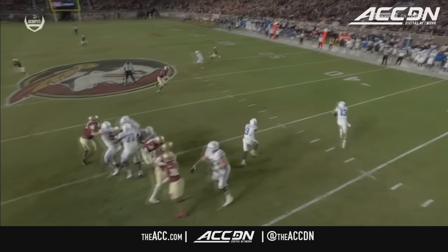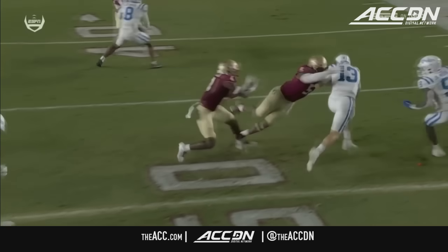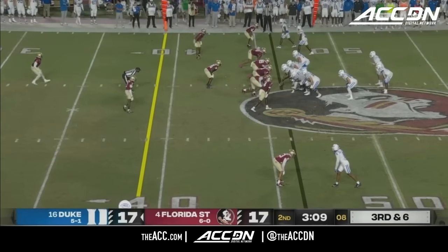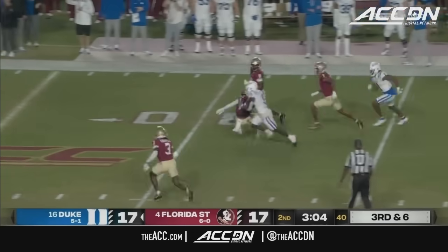It's picked up nicely by the back. I can get outside of that. They're man coverage. I got room to run. That's the part that surprised me. Cutting back behind Verse, going back into the... Holding up so far. 3rd and 6. Moore bursts through a big hole.